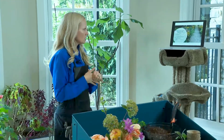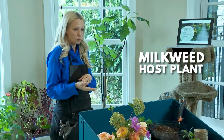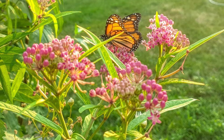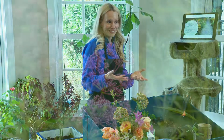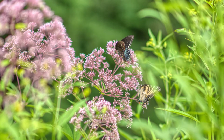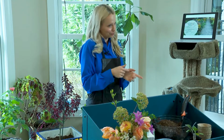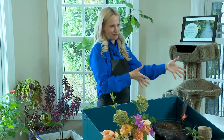But some of the other ones that I love to plant are milkweed, which is our host plant for our monarch butterfly. We have both swamp and common milkweed, and I've got seeds for you as well as plants. Swallowtails love herbs, so they will compete with you for the parsley, dill, and fennel. So if you see all of your parsley disappear, that's probably swallowtails. So you want to grow enough for you and enough for them.